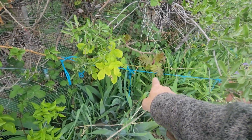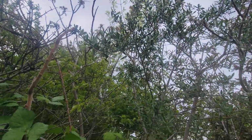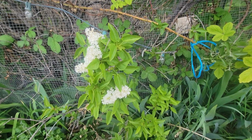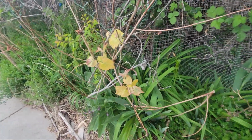That is a staghorn sumac. He grows tall. See this guy? The big berries, not like the one that I said tastes like lemon back there. They stick out so far and they're so big that the birds eat them all before I get any. Stop eating my sumacs. Let me have one.